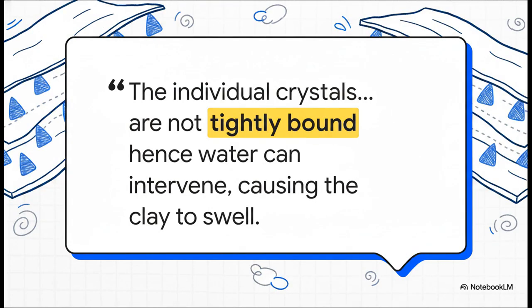It says, "The individual crystals of montmorillonite clay are not tightly bound, hence water can intervene, causing the clay to swell." It's that simple. Because those bonds are weak, water can get in there and act like a billion tiny little wedges, pushing the sheets apart and giving the clay that slippery, moldable feel we know as plasticity.